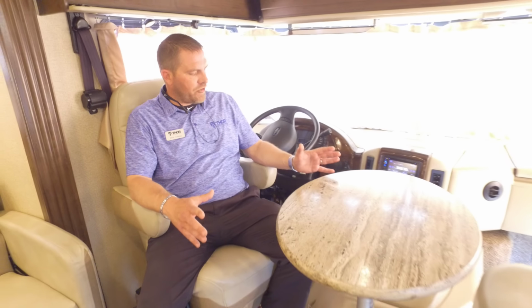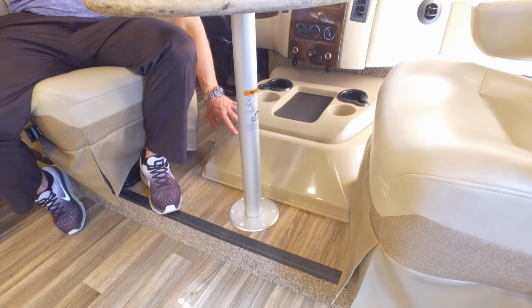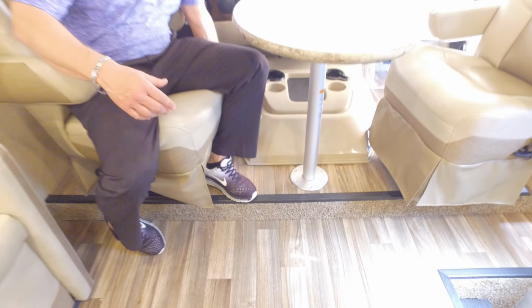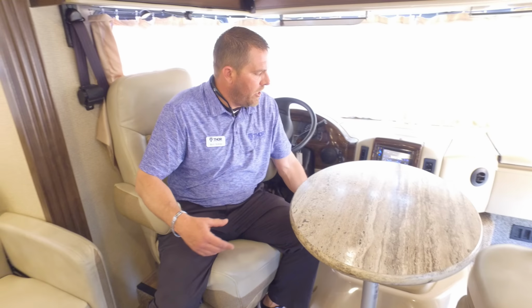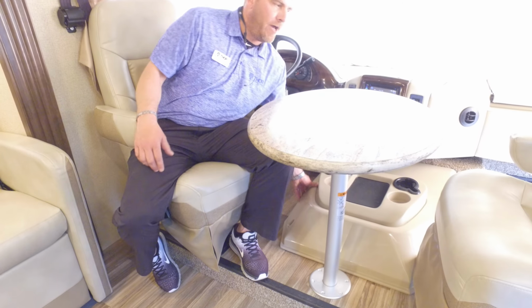One of my biggest features I like to talk about is our fiberglass doghouse. We've been doing this in most of our products for 2 years now, and what this does is it gets rid of the carpet and it gets rid of the wood. What I mean by that is most RVs are going to have wood over your V10 engine, and with the heat and cold, that's going to expand and contract, and it's going to allow fumes and noise to come up through that. With a fiberglass doghouse, it's not going to do that.